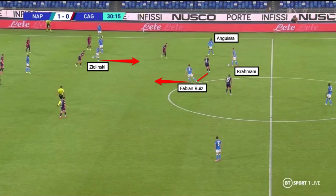The offensive midfielder couldn't cover Fabian Ruiz well, because when he decided to close Rahmani, he moved away from Fabian Ruiz. Still, he could cut the connection between Rahmani and Fabian Ruiz, but when the ball went to Zielinski, he was too far away from the connection between Zielinski and Fabian Ruiz, so he couldn't cut this new connection. Also, with Fabian Ruiz's movement forward, the distance between him and the connection between Fabian Ruiz and Zielinski became more.